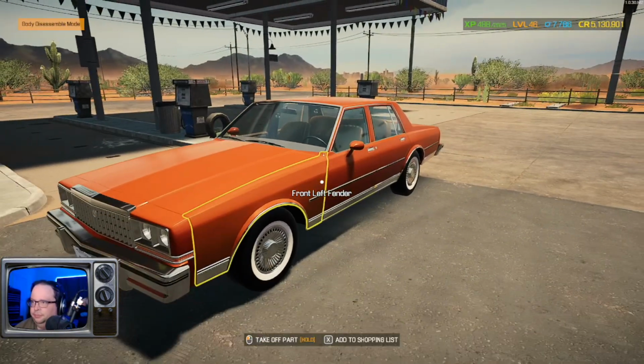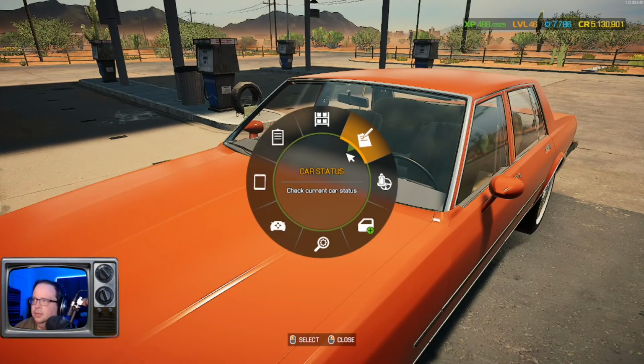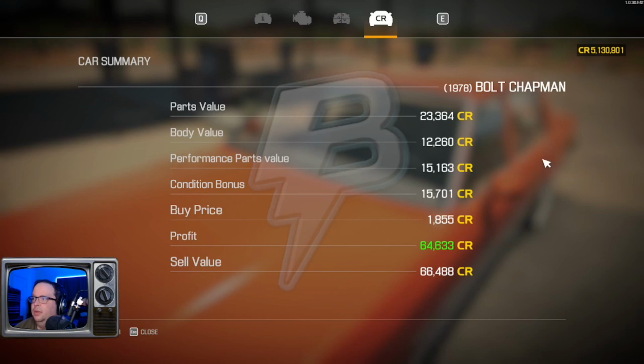Alright, so what's the final verdict? Again, this is not a high dollar car, so don't get your hopes up. Not that you had them that way in the first place. Yeah, let's go over here. We bought it for $1,855. You can see the condition bonus, performance, parts, body, and parts values, how they all factor in. And we're selling this for $66,488 for a profit of $64,633.